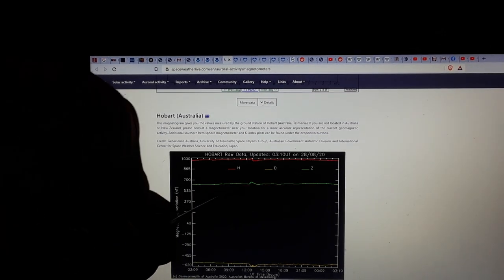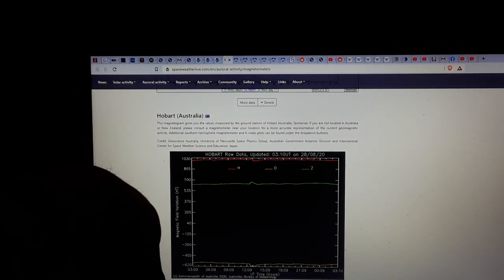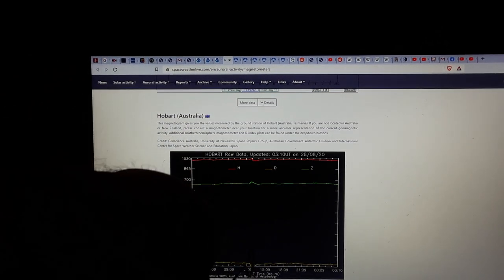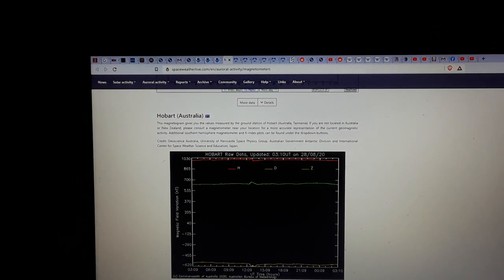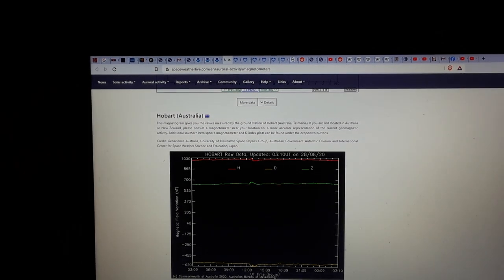That's your relative strength. There was a pop around 12 and 1 on UTC. Oh, the date, there it is. So the 28th of September, all right.